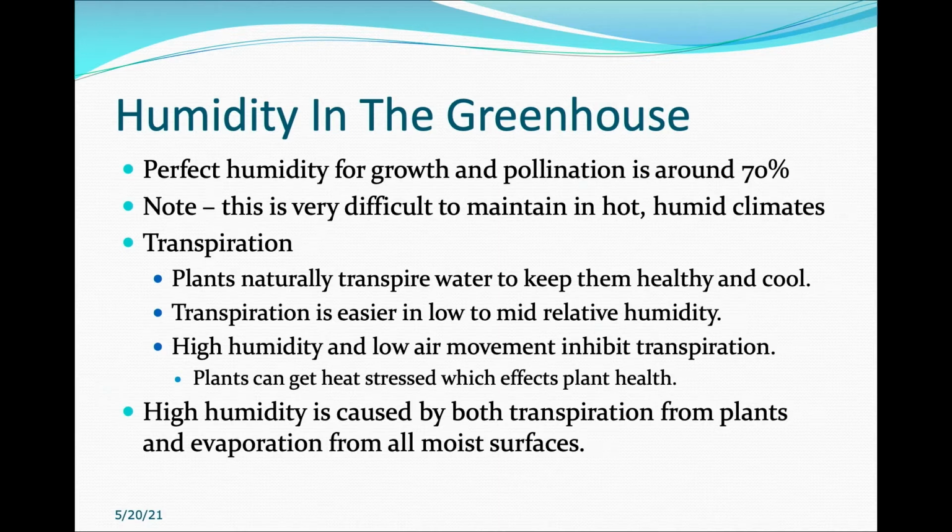In humid climates, you're not going to be able to do it. Transpiration is the process of water passing into the roots, up the stems, and out the leaves. And all plants do this. They transpire. So it's the movement of water. And that water goes into the air. So a lot of the humidity in the greenhouse comes from transpiration. And the rest of it comes from evaporation.